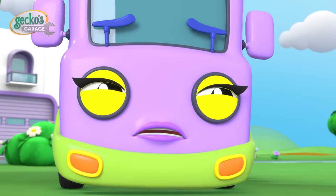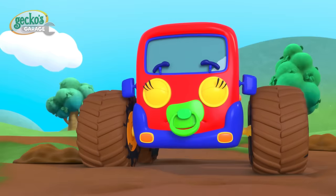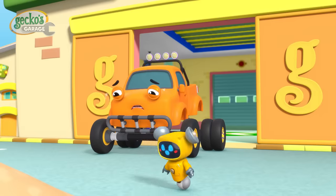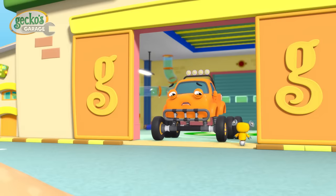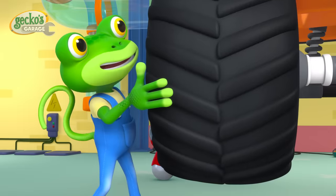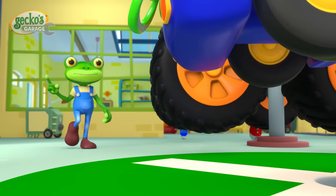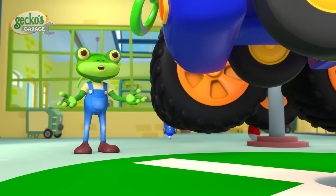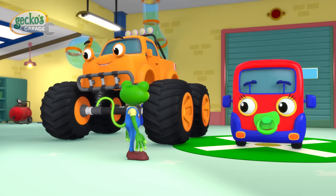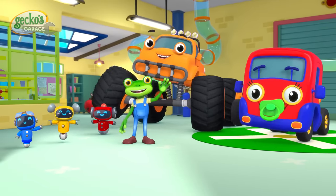Yuck! Baby Truck, we know you're having fun, but they're Max's tyres. Shall we give them back to him now? Oh, well done, Baby Truck. It's important to always give things back after you borrow them. See you again soon. Bye!